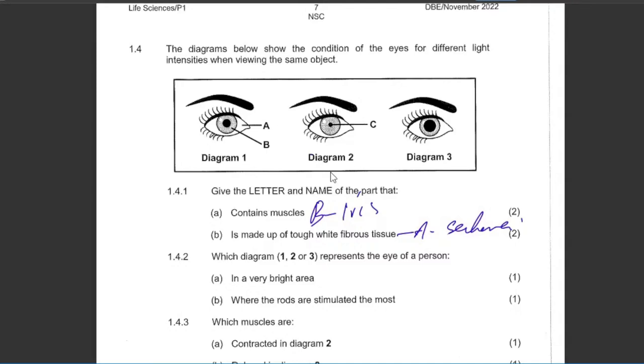In very bright light, you're supposed to look for the one which has the smallest pupil. If I say diagram 1 versus diagram 3, this is bright, this is dim. But if I'm comparing 1 and 2, this one is going to be bright and this one is going to be dim. Meaning that the brightest light is going to be diagram two.